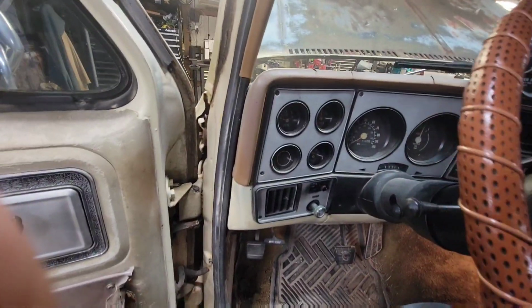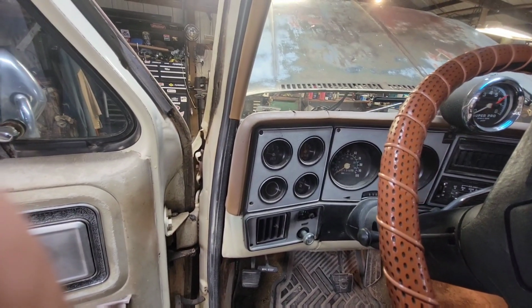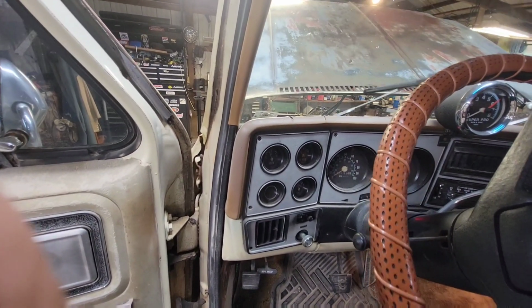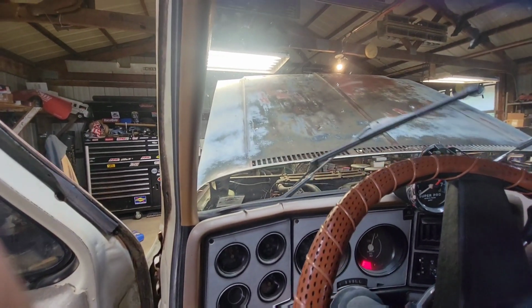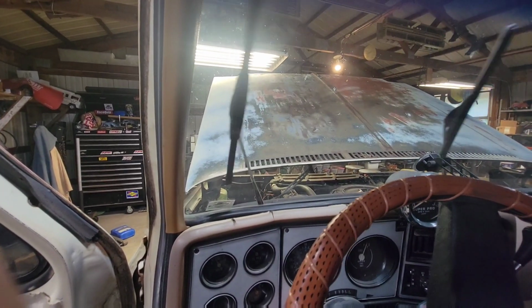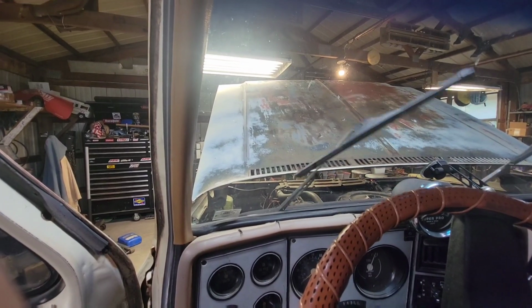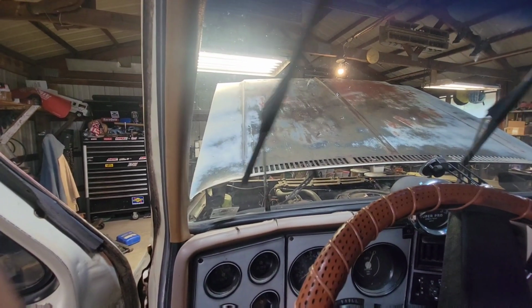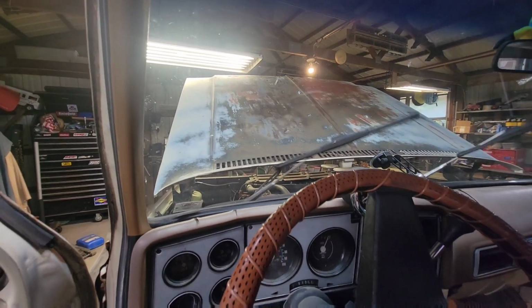Let me show you what's going on with the windshield wipers on Cream Puff here. Now, he is equipped with the optional intermittent wipers. So this is the main issue, which I guess could be worse, they could not work at all, but right now they just don't shut off. They'll go to high and low, but no intermittent and no off. So I'm going to try to diagnose that.